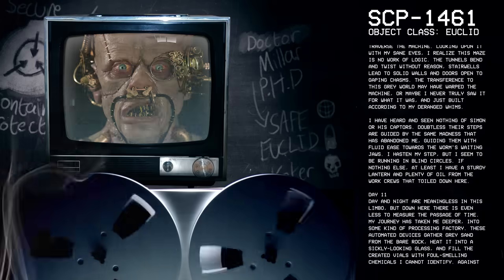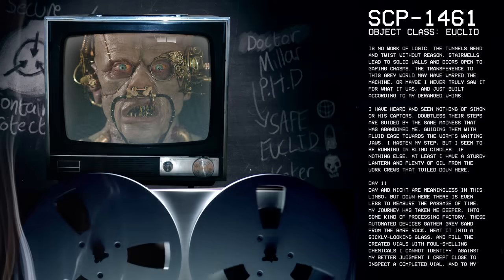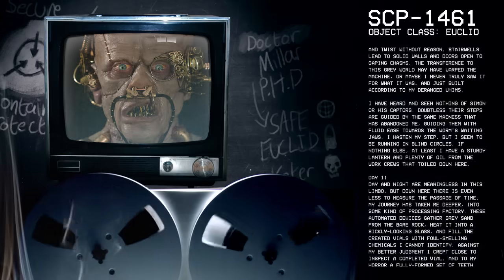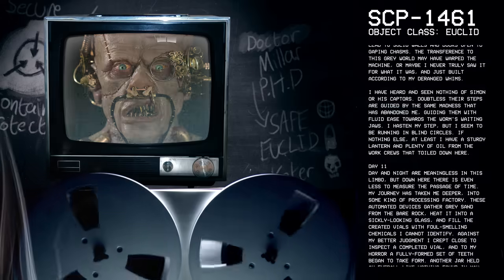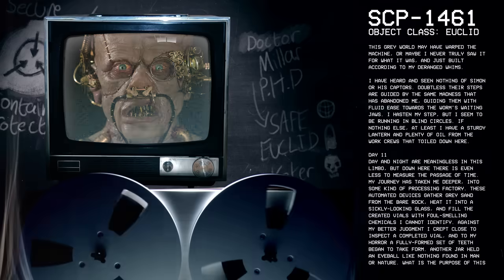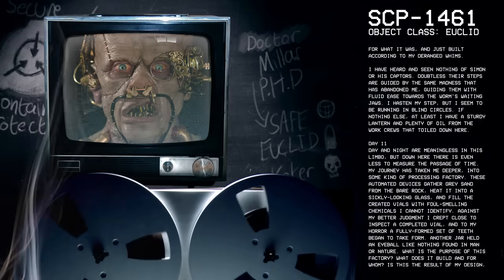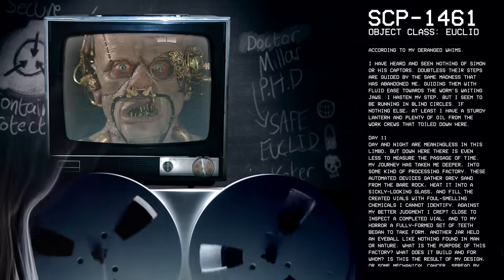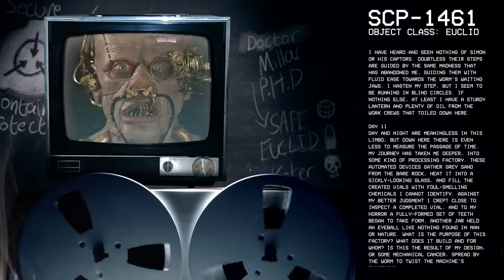Day 11. Day and night are meaningless in this limbo. But down here there is even less measure to the passage of time. My journey has taken me deeper into some kind of processing factory. These automated devices gather gray sand from the bare rock, heat it into sickly-looking glass, and fill the created vials with foul-smelling chemicals I cannot identify.